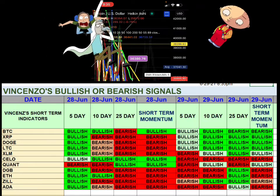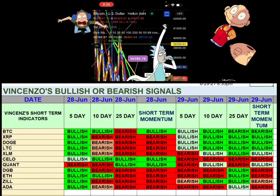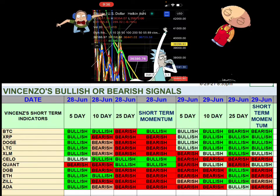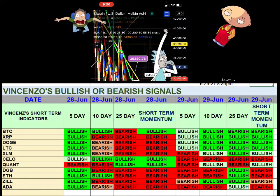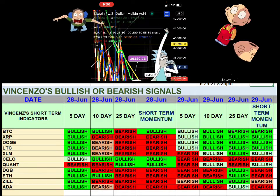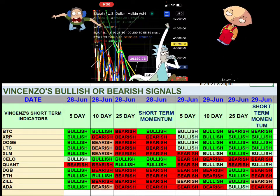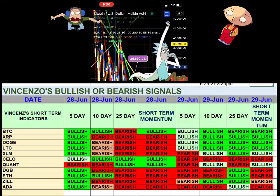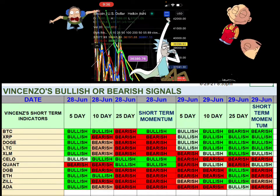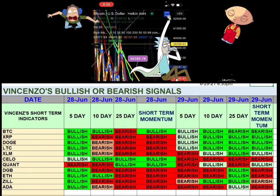And you can see Bitcoin today. It's got that off green in the 5-day. What that means is it's bullish, but it's trying to flip to bearish right now, right? That's what the light off shade means. If it's an off shade green, that means it's bullish currently, but it's in the process of trying to flip to bearish. And then vice versa. If it's a light red, it's bearish, but it's in the process of trying to go bullish, right?